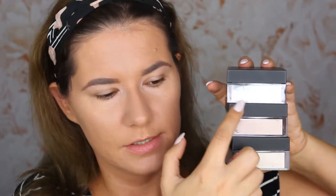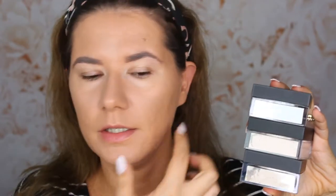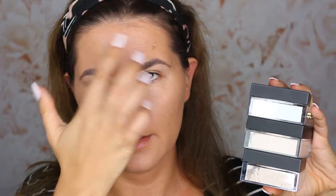Now I'm going to the lightest one. This is the translucent one. This is sugar cookie. Is it? Yeah, sugar cookie. I'm going to use down here to see and set a little bit on my forehead. That's the translucent. Then I'm going to try on the one eye cupcake.